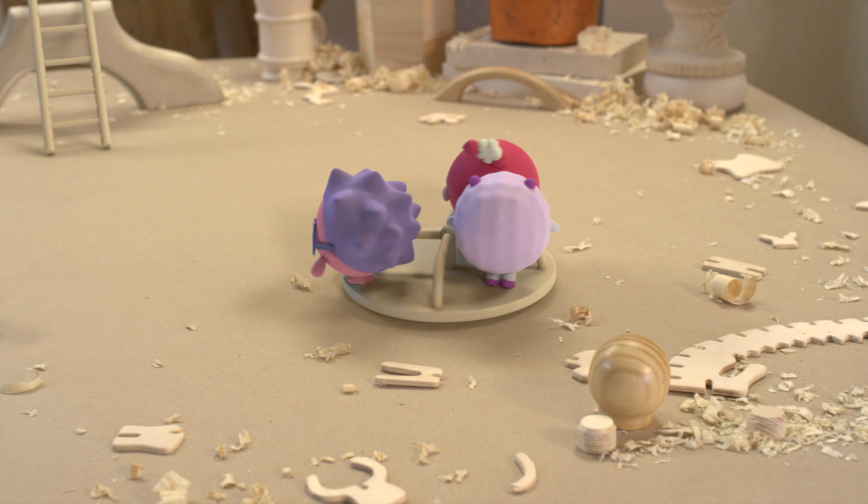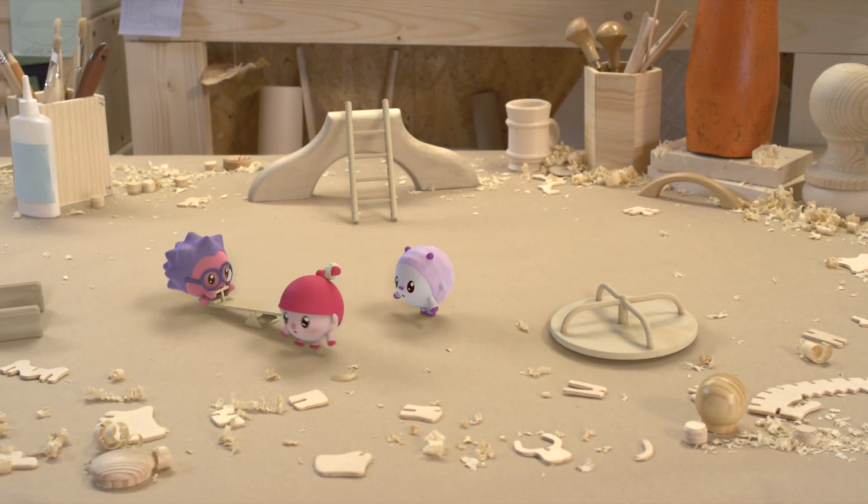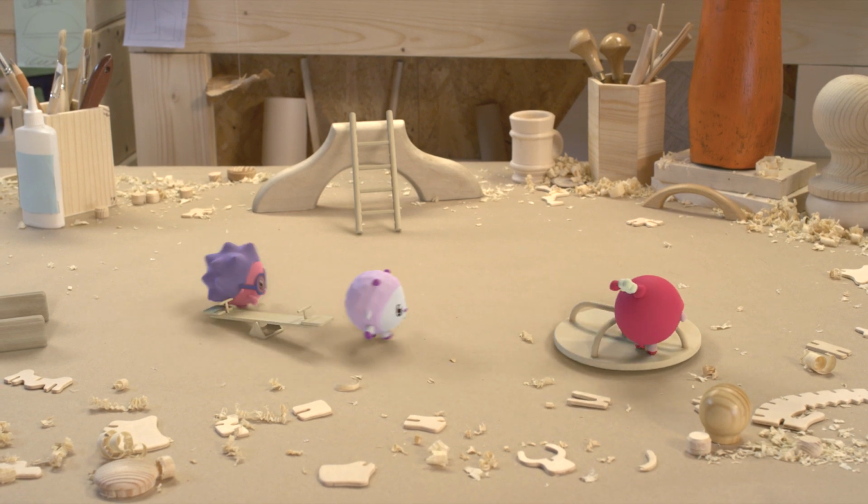Children, by working so nicely together as a team, you fixed up the playground so we can all play there and have fun. Well done.